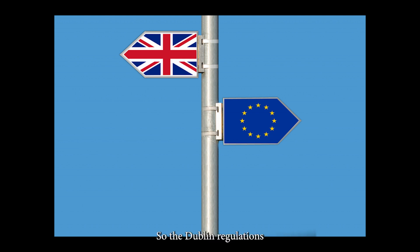So the Dublin Regulations meant that if someone had travelled through another EU country on the way to the UK, the Home Office could say that they weren't going to consider the asylum claim in the UK and that the other country, maybe Germany, France, Italy, should consider the asylum claim. The Dublin Regulations stopped being effective in the UK as soon as the UK left the EU because of Brexit, so the UK government had to come up with new rules to replace them.